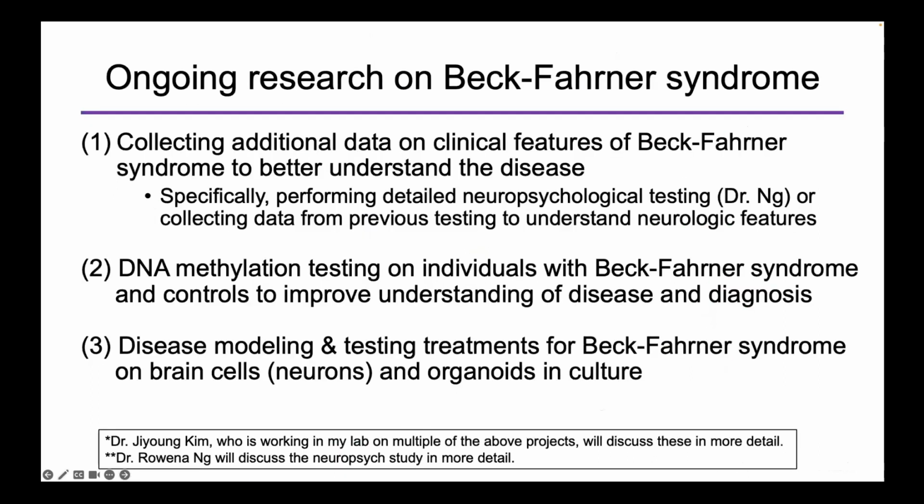So we have multiple ongoing research projects, which Dr. Ji-Young Kim will discuss in more detail. But I just wanted to briefly mention them, since I was just talking about some of the features of Beck-Fahrner syndrome and the molecular changes. So we are collecting additional data on the clinical features of Beck-Fahrner syndrome to better understand the disease and identify any other manifestations that we've missed to this point.